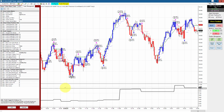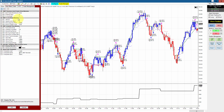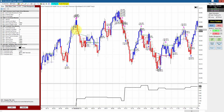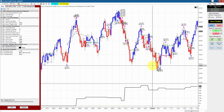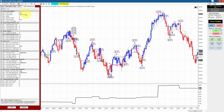So basically this takes every trade, but I'm also using the line break logic on this, so I first have to have a line break signal. So that's helping to filter out some trades, but I'm taking the trade at every line break signal, and I did this because I wanted to see what would happen if I just took every line break signal and exited at the volatility stop. So this was the result. Now this is just something new I'm trying. I just wanted to demonstrate what happens with the stop order.